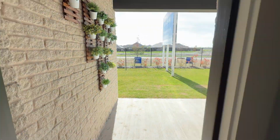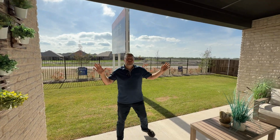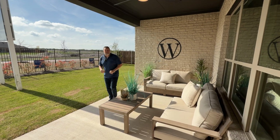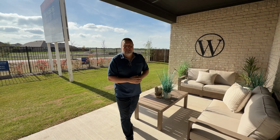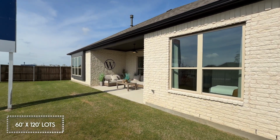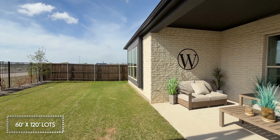I'm gonna take you outside real quick. Covered patio here. This is really cool. You want that, or it depends which way your house is facing for the sun, but you know, you get that shade in the later time of the day under your covered patio. A lot of these lots are gonna be 60 by 120, 60 foot wide, 120 deep. So this is what it's gonna look like for 120 deep right here for you.